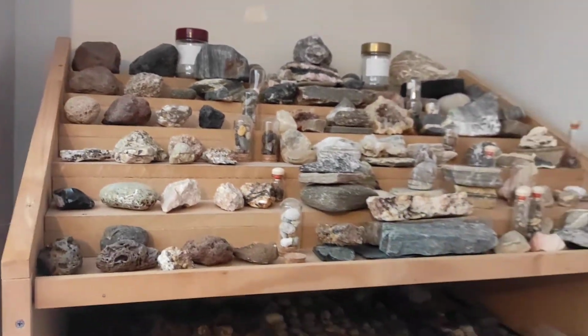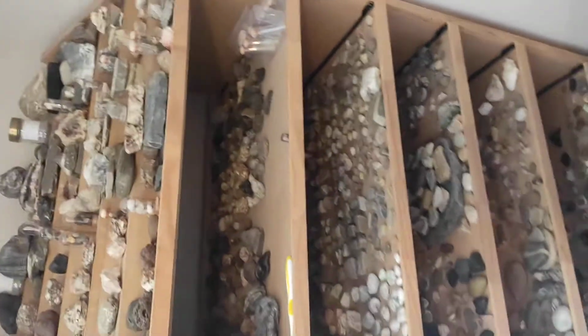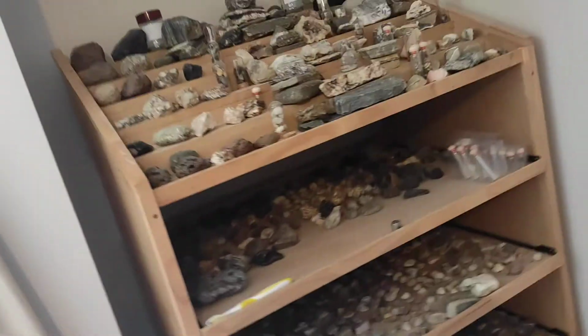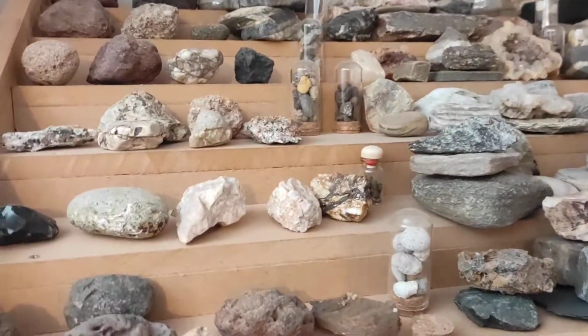because as you can see, if we take a look at the entire shelf here, I'll switch to portrait for a bit. As we take a look at the entire shelf, you can see that this top bit is the most obvious and featured. So yeah, these are basically just the coolest rocks.